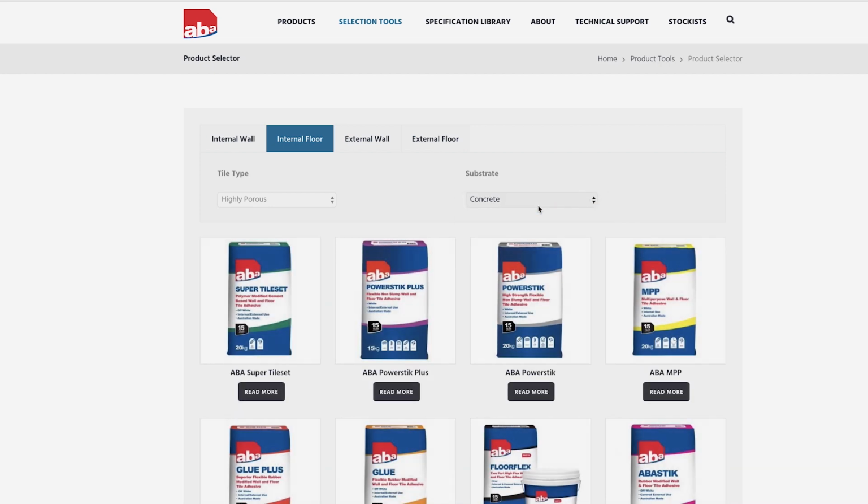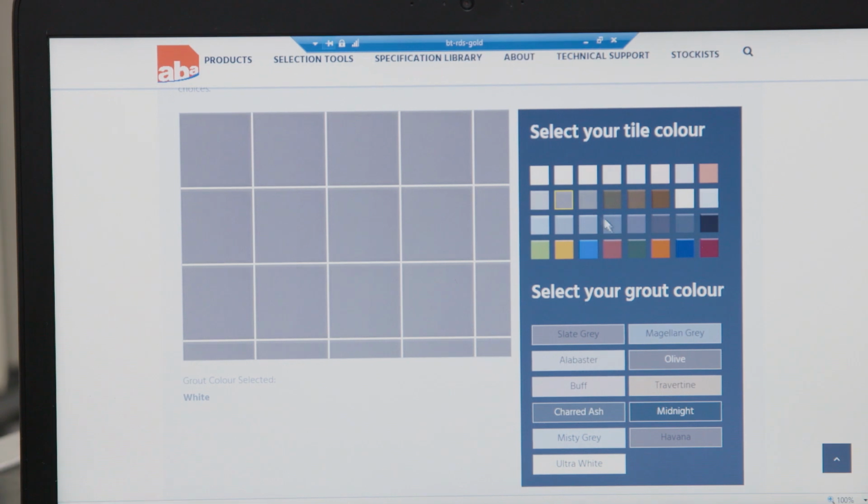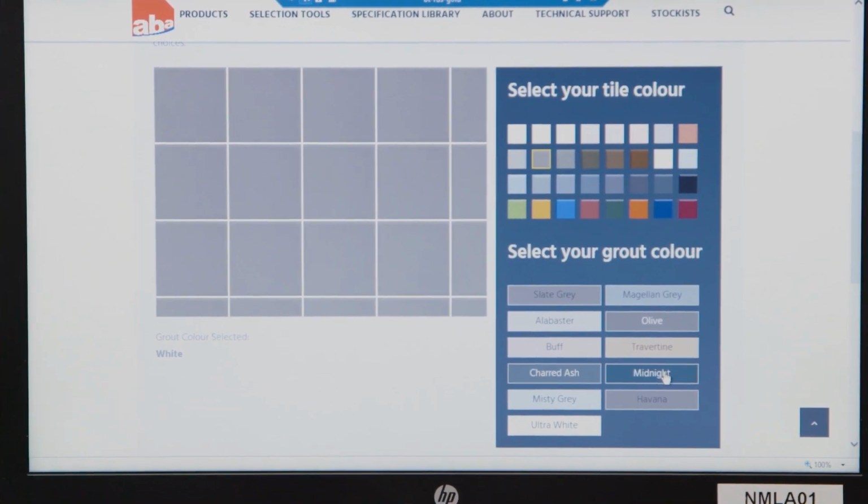You can play with different colours of grout to see how it's going to look next to those tiles. So it's going to completely simulate the look and finish and tell me how much grout I need. Yeah. That's great. So if you're looking to DIY it or you're just looking to check out your grout colours, the ABA website is a must.